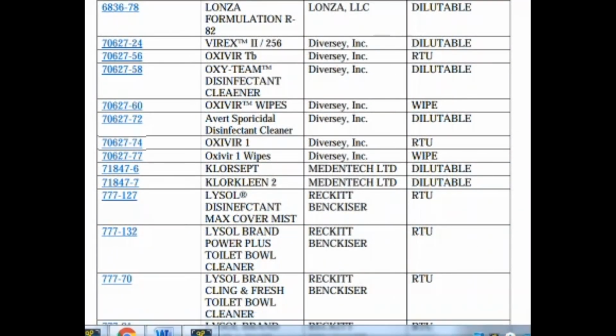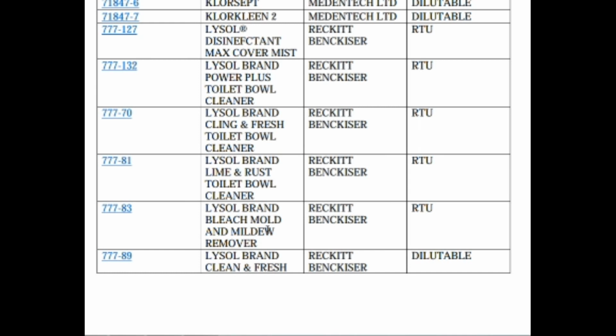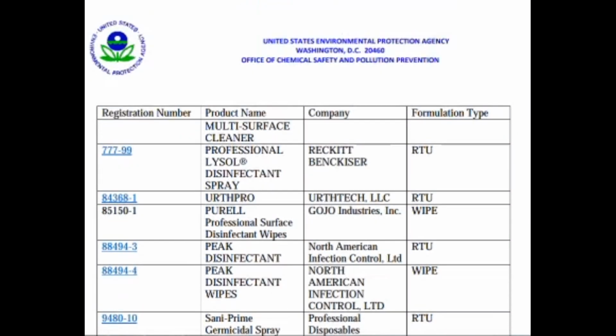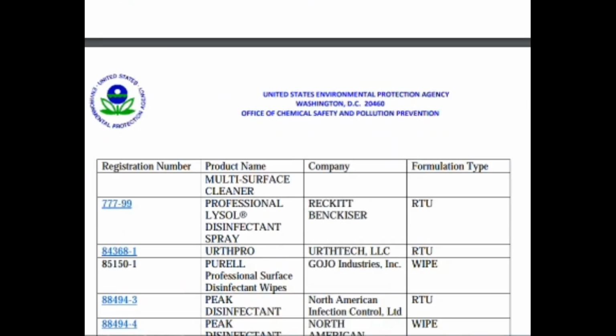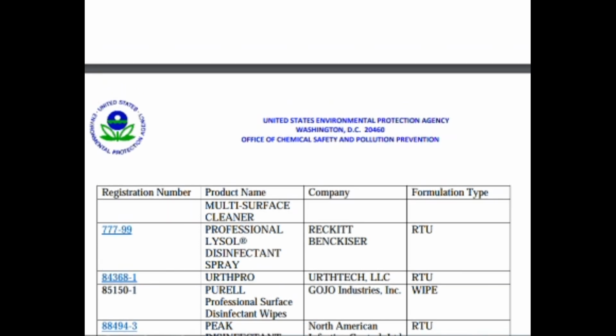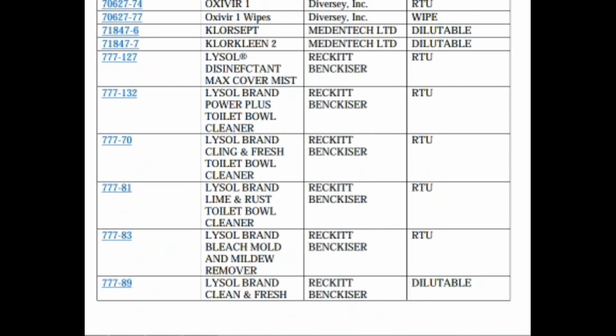Lysol. So here we have the Lysol brand Power Plus toilet bowl cleaner. Lysol brand bleach, mold, and mildew remover. Let's see what else. Lysol. Lysol clean, Lysol brand clean and fresh. You scroll down. Multi-surface cleaner and the professional Lysol disinfectant spray. So that's one we could use, right? So if you can't find the disinfectant wipes, you can get the Clorox bleach, and then you can also get the Lysol disinfectant spray, according to what this says here. Lysol brand toilet bowl cleaner, toilet bowl disinfectant.